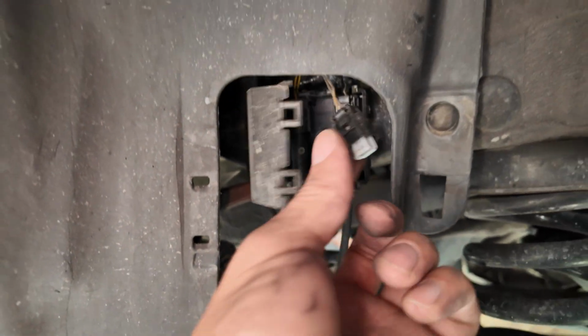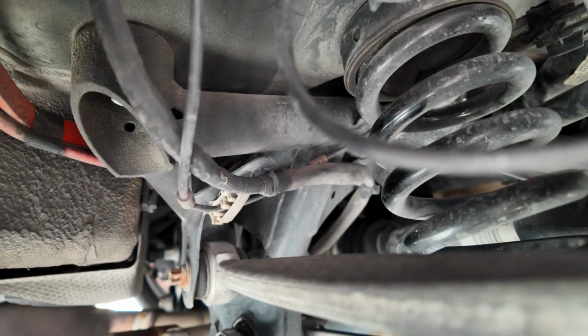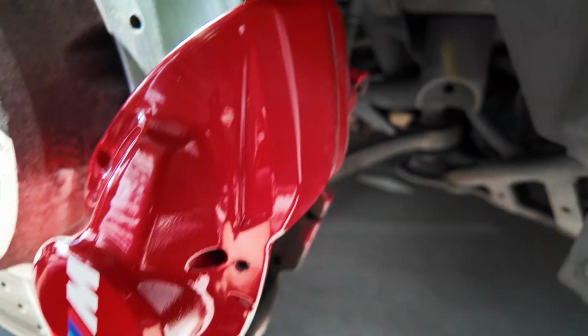So the brake pad sensor comes from here and it routes all the way down here. There's a little clip back there. I don't know if you guys can see that, but it just opens up. So you wanna open up that clip, get it from there, and then just route it all the way back around to the back side of the brake caliper.